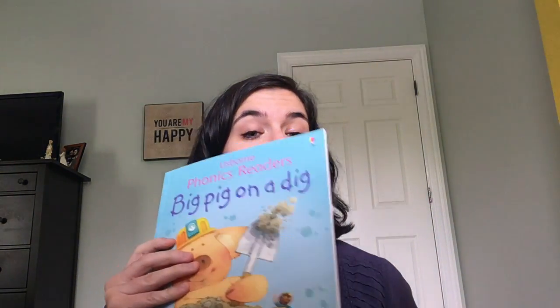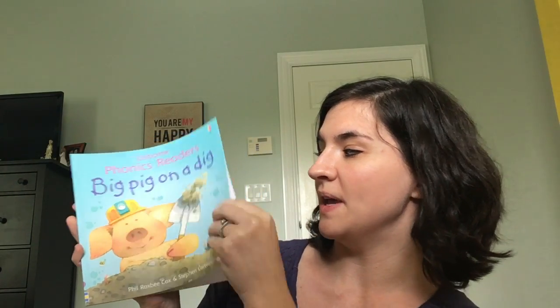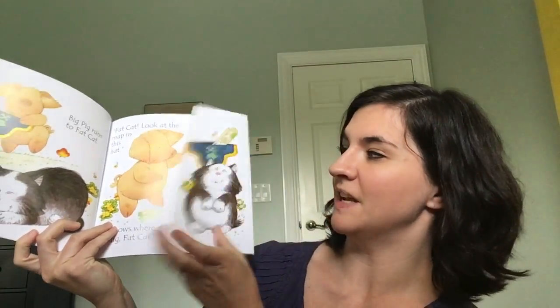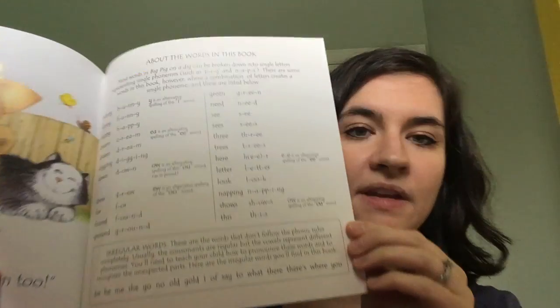Then moving on, if you have someone beginning to read, our phonics books are really awesome because they all rhyme. So you have Big Pig on a Dig, and it's got really simple text with little pull-out flaps on some of the pages to make it more interesting. But the rhyming really helps them to learn how to pronounce words. And then at the end, you have the phonics for all of the words that they just read about in that book.